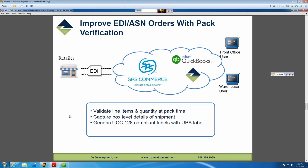And again, a lot of the details an ASN requires come from the ship station. So being able to capture things like the tracking number is critical. What items go in which box for the ASN, those details are done at that pack station. So OzLINK integrates that collection of that data and the generation of the ASN into that pack ship process. Without the OzLINK solution, the customer ends up having to go back in, write down on a piece of paper those details, go into the SPS EDI portal, type that information in.